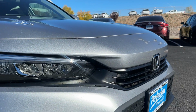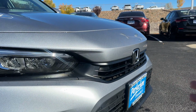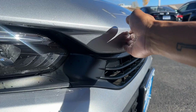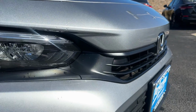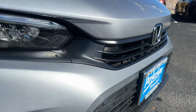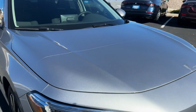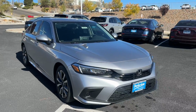Now on the hatchback, you do have a different grille design right here, and this piece right here kind of hangs over on the hatchback. On the sedan, it's more flat. If you do have a front license plate, that's how it'll look as well. And the EX is, like I said, a sweet spot because it's right in the middle, not too loaded, but not too basic either.